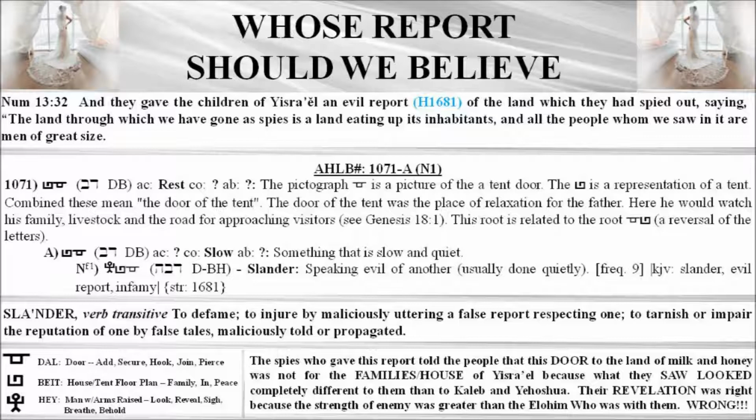The action is rest. The pictograph dal is a picture of a tent door. The bait is a representation of a tent. Combined, these mean the door of the tent. The door of the tent was a place of relaxation for the father. Here he would watch his family, livestock, and the road for approaching visitors. See Genesis 18:1. This root is related to the beit dalit, a reversal of the letters.